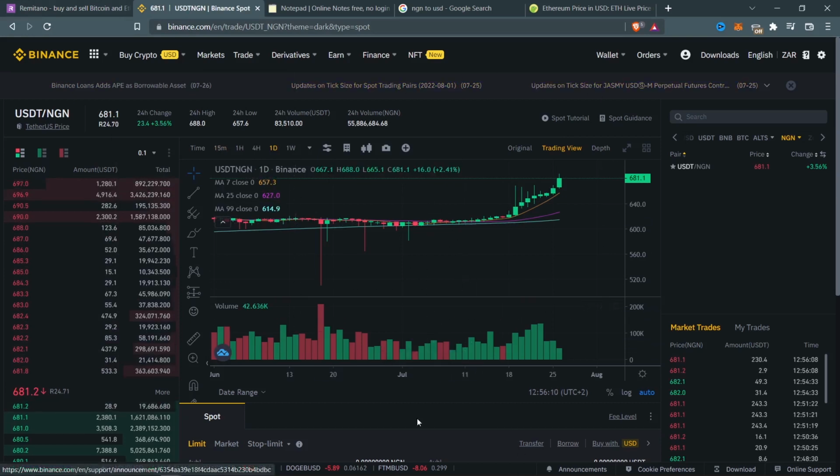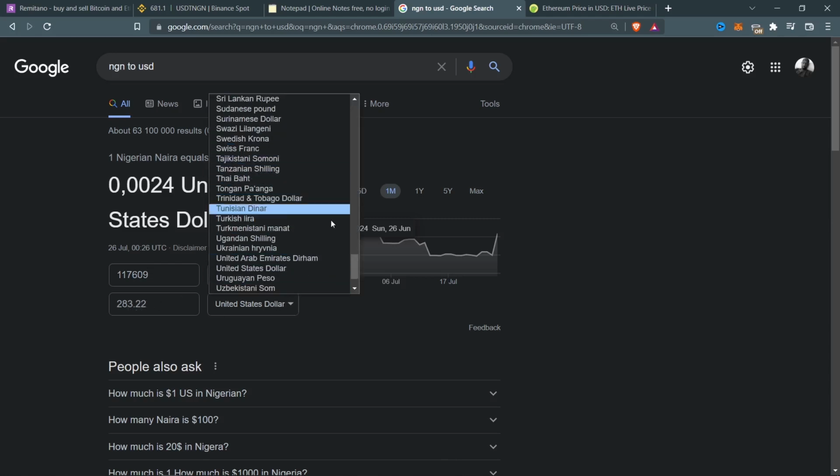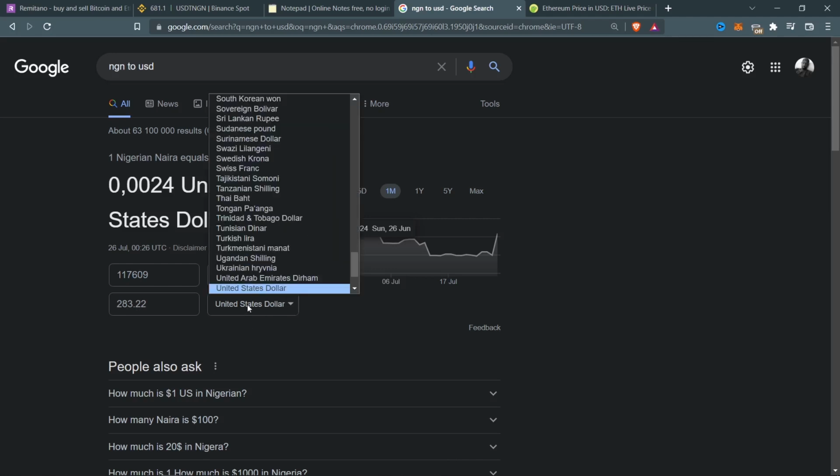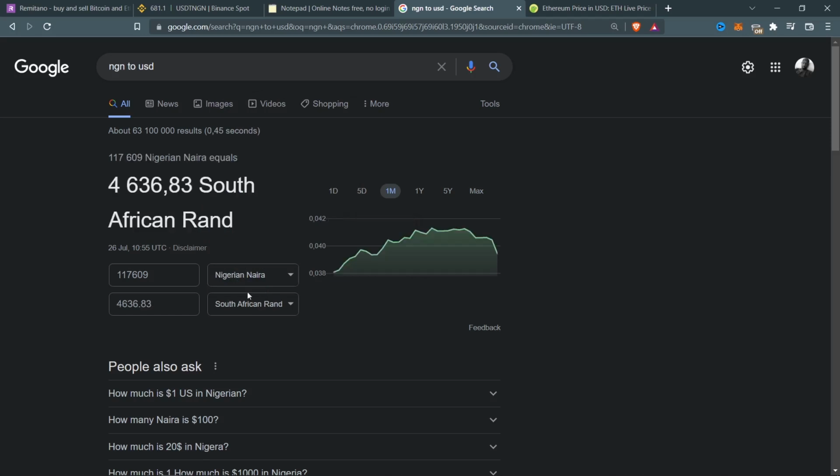Okay, and in this case we're gonna be making 283 US dollars. All right, I don't know how much this is in South African rand. Let's check how much it is in South African rand. So in South African rand, we'll be making at least 4,636 rand, okay, by doing this arbitrage opportunity.